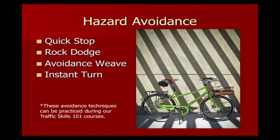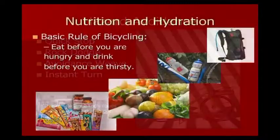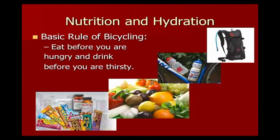And again, you can take this class for free, and it's really great. You get out half the day on your bike, so it's a lot of fun, and they feed you. So speaking of feeding, like any other sport, make sure you eat before you go out. Make sure you take snacks. I had snacks in my bag until I got hungry yesterday, and I ate my little Cliff Bar.